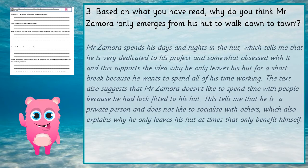So question number 3, based on what you have read, why do you think Mr. Zamora only emerges from his hut to walk down to town? So when I read this question, I'm making sure I'm reading this clause in the context. So I'm reading around this clause as well to get a really good, deeper understanding of why I think Mr. Zamora only comes out of his hut to walk down to town.